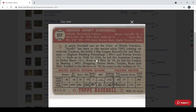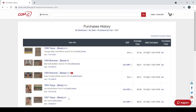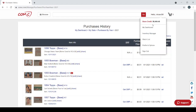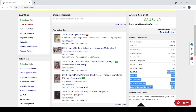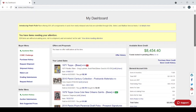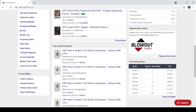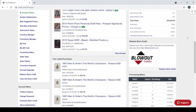So guys, I know this doesn't seem like a big deal, but all this stuff adds up. It takes time to grow. And I've done this since early last year. I have $22,000 in sales, and this is a small part of what I'm doing. It could eventually be a major part, but I'm not worried about this credit. I'm not going to cash that out because I'm going to get hit 10% on it. So I'm looking to just buy stuff at resell or invest in, like those Allen and Ginter cards. So that's my thought process on this.